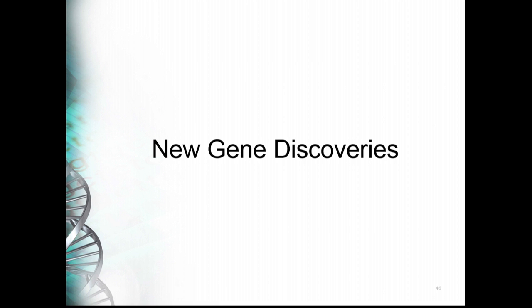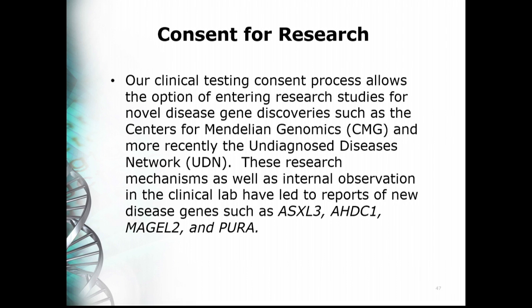So finally, I'd like to talk about the new disease gene discovery activity in our lab. Because we are in an academic institution, and all our laboratory directors are faculties of Baylor College of Medicine. So we always have strong interest in identifying new disease genes. And we have several mechanisms in which we put through our cases that had an initial negative diagnosis from clinical exome testing, and then put them through a research mechanism. And these very frequently result in discovery of new disease genes.